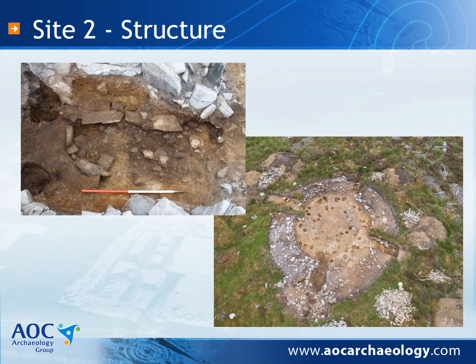Here's a section of that entrance passage further excavated with the large double post hole on either side, with one of the beautiful post-excavation drone photographs of Site 2.